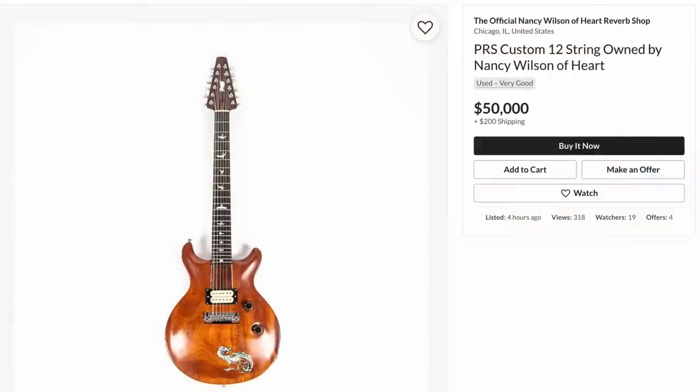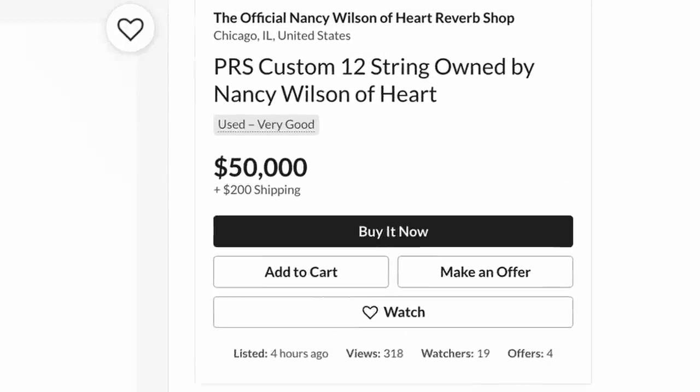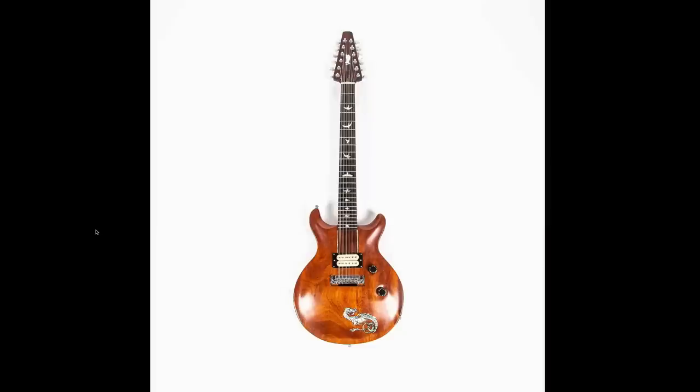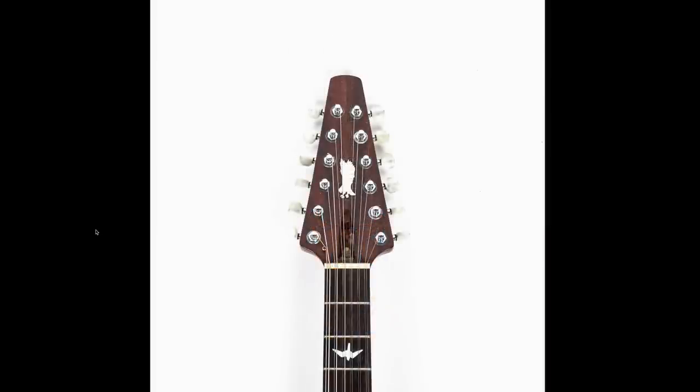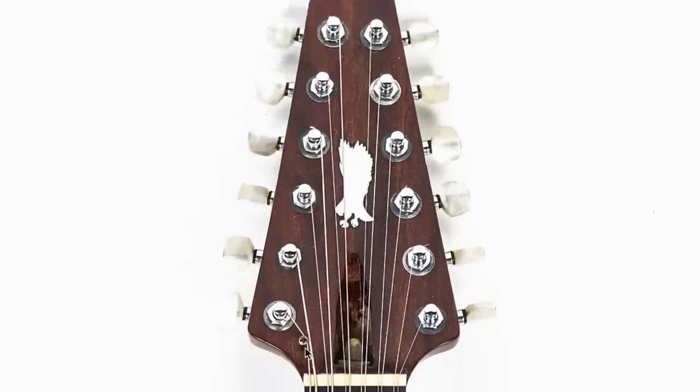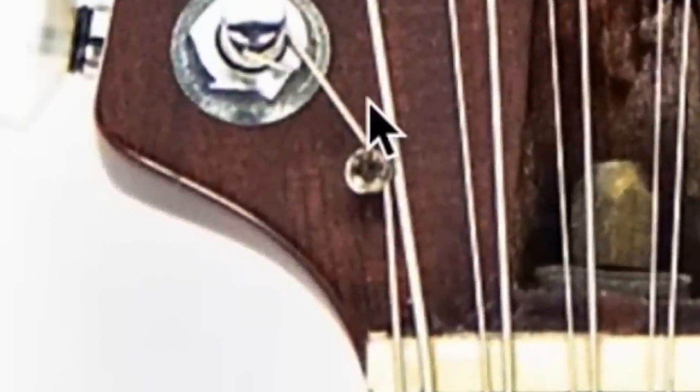But if something slightly half that price is a little bit more interesting to you guys, we have an early PRS guitar here for $50,000. However, it's a little bit strange looking because it's a 12-string, and that's not the usual headstock you see on a PRS, but this is the very early days of Paul's creations here. I really like this makeshift string tree here that's just apparently a screw.